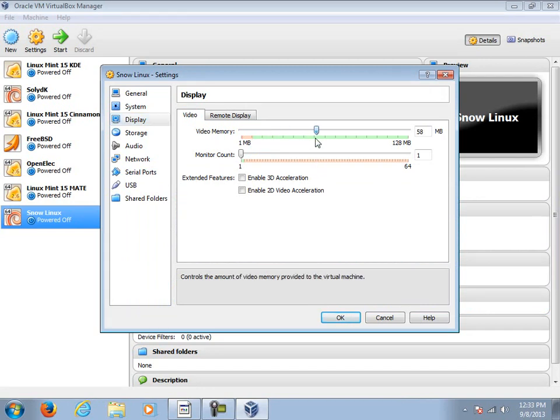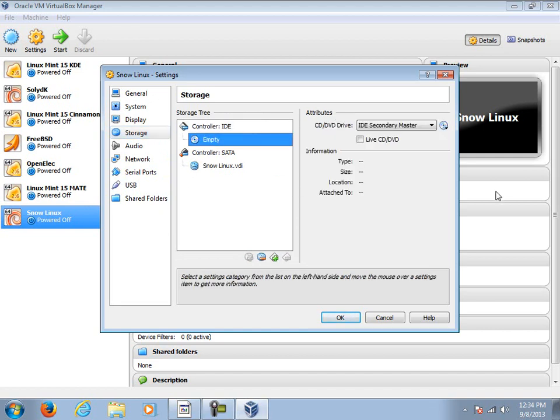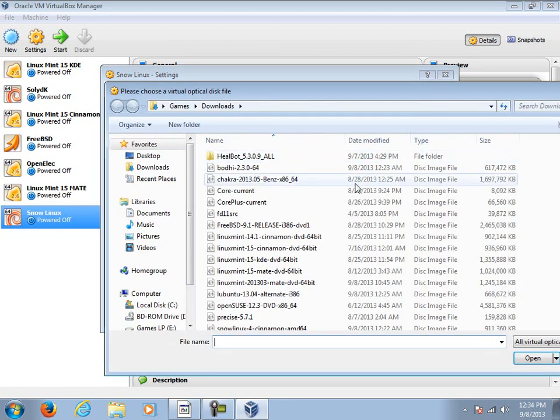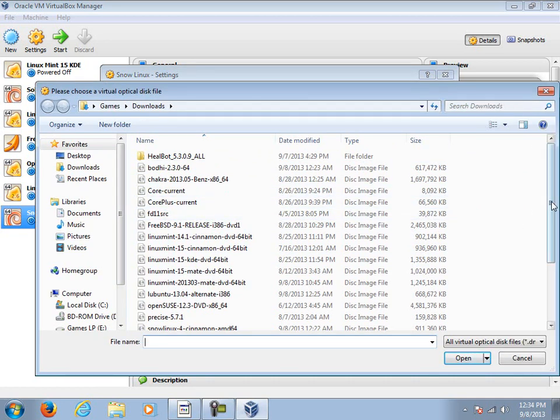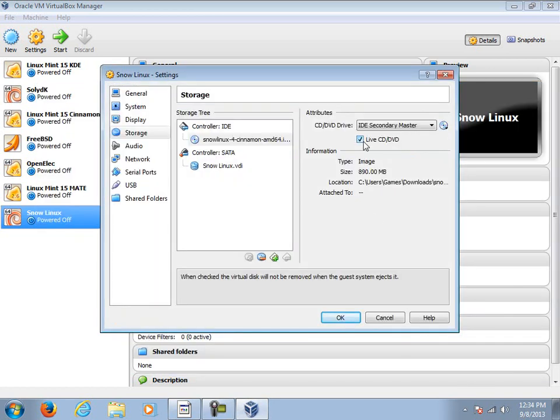We need to give it a little bit of video memory. In this case, I'll give it 64 megs of video memory. I'll enable 3D acceleration. This is important since we're going to be running Cinnamon with this version of Linux. For my CD, I'm actually going to be using a disk image. So here, I'll look through here. Here are all my different disk images that I have available. As you can see, I've been trying out a few lately. Snow Linux. Here we go. And that's a live CD.